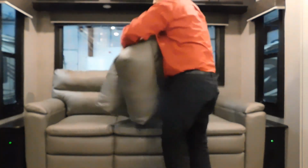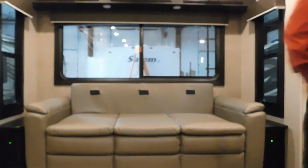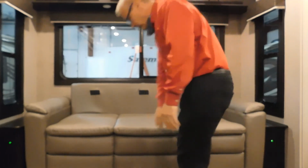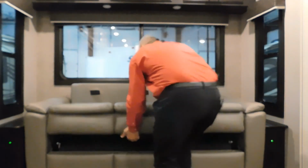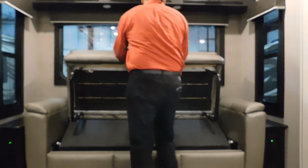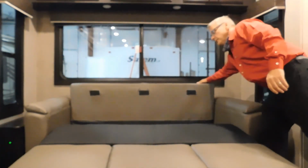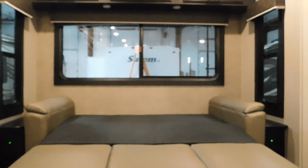These are all just Velcroed on the back to remove these. Now I've found that standing in the middle works best. Lift these up, put your legs out, and pull it toward you. Hold it back down. And you got one of the most comfortable high-def sofas I've ever seen.